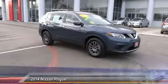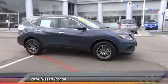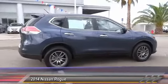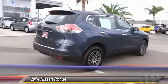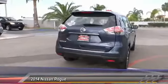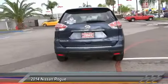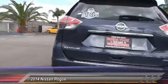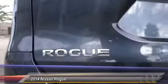2014 Rogue. The stylish Rogue gets 27 miles per gallon and still boasts nearly 58 cubic feet of cargo space. With a 5-star side impact safety rating and intuitive all-wheel drive for confident handling, the Rogue is more than you expect and everything you deserve, and is priced below $25,000.